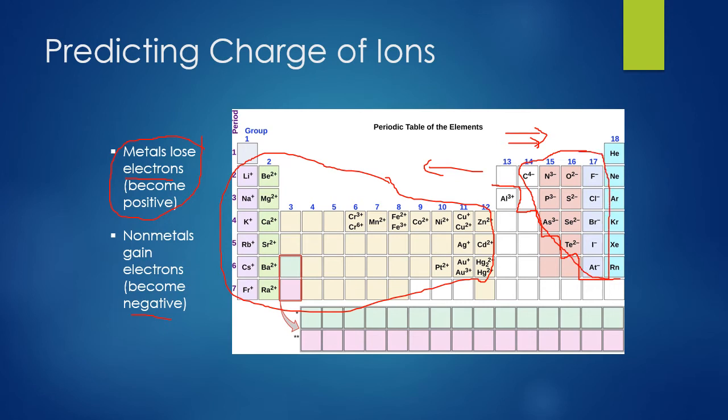Also notice the nonmetals in group 18 here are the noble gases. This is the goal that all the other elements are trying to achieve. The reason those elements have no charges is because they already have a full octet and they don't need to gain or lose anything to be happy. They already are.